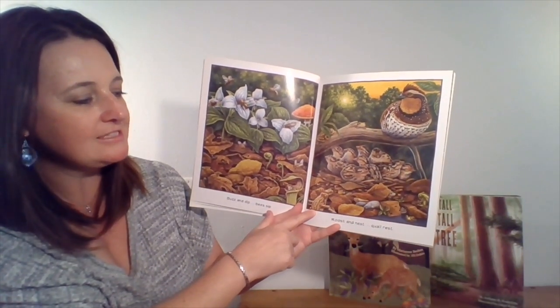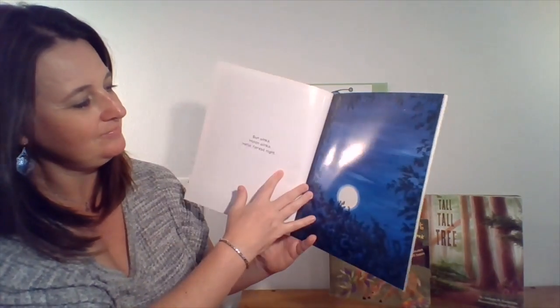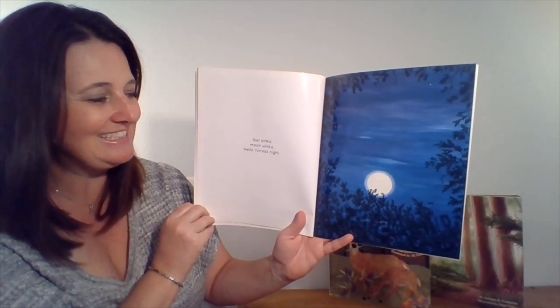Roost and nest, quail rest. Sun sinks, moon winks. Hello, forest night.